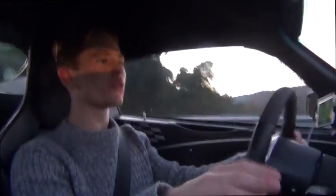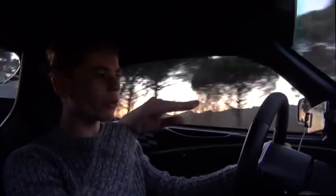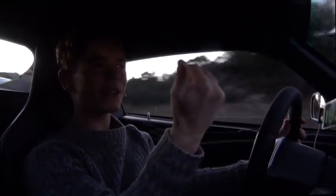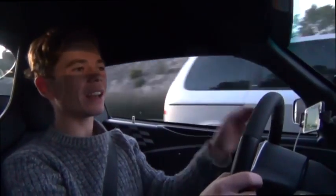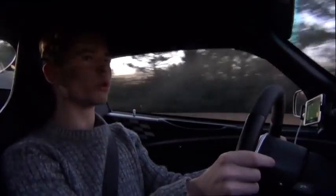One thing I have noticed though, which I also noticed in Sam's 4C, was that you're so low down to the ground in this car that you're directly opposite the headlights of the other cars, so you often get blinded by cars coming the other way because you're right at the height of their headlights. So that's one inconvenience to being this low. They really are. This is lower than most sports cars, I would say. But apart from that, still driving beautifully.